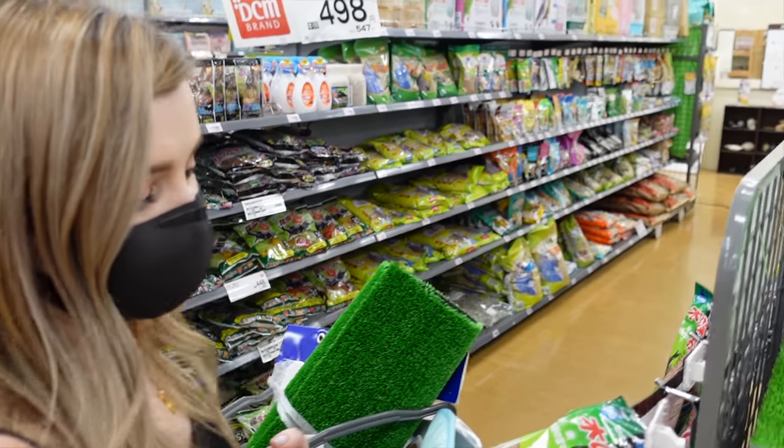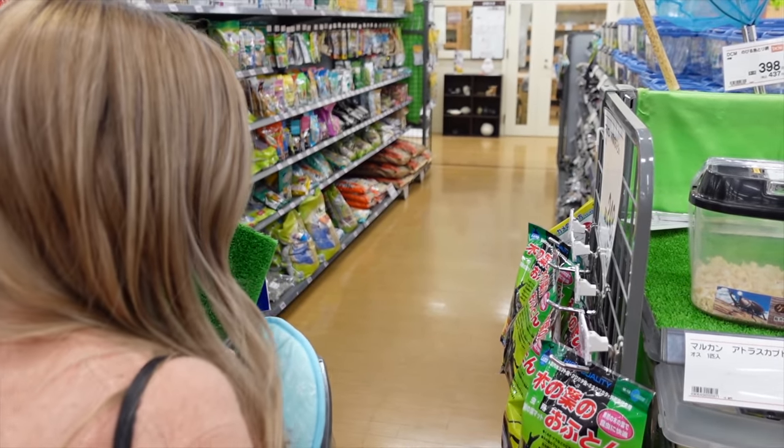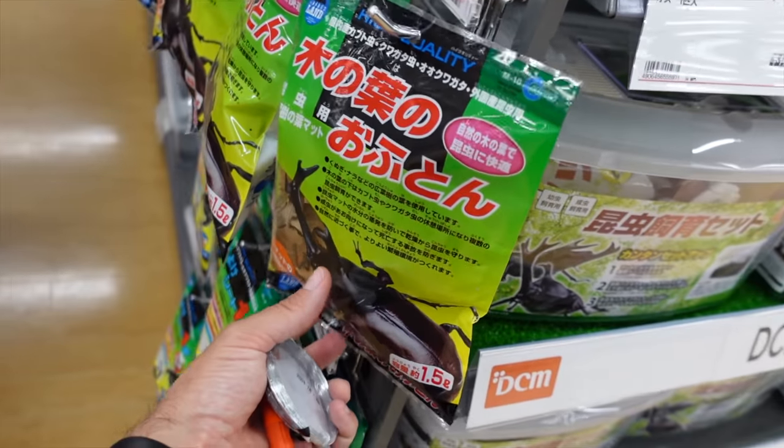Fallen leaves. They love this. So you would put this in their cage so that they can hide under it. I love how this is something that you can actually just buy.